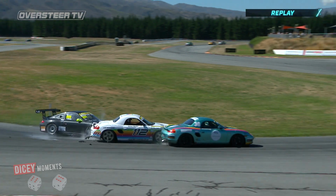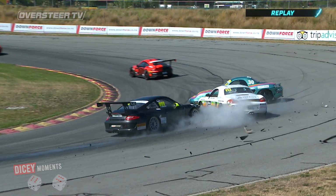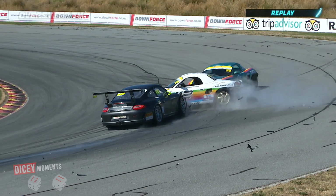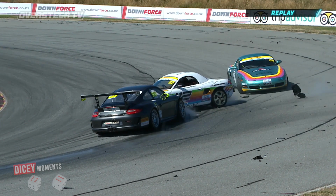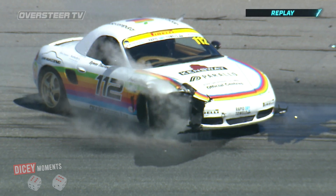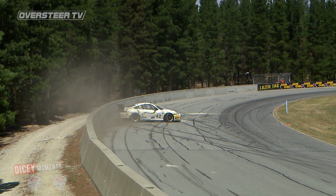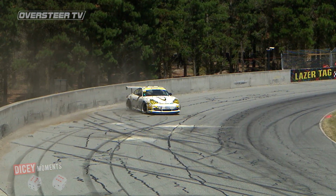Well, and look, to be fair there, that Boxster's already turned in. He's taking his line there. There's not, you know, you've just got to be a little bit patient there and just let them go. Look, so unfortunately, it's wrecked the race for that car. You can see the steam coming out of it. That's hopefully 90s Cup car Mike Baker getting past the leading Boxster, the black and gold Boxster of Chris Taylor, who's still got that handy little lead.